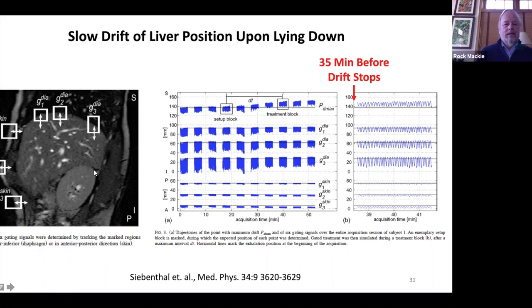But what's probably more interesting is the lung, it's inside the liver itself, that there is a drift that's happening over a relatively long period of time. If the patient is coming into the room in the upright position, either walking in or being wheeled in, and then they're laid down, then what ends up happening is that the lung is slowly changing its position. And so it takes about 35 minutes or so before the drift has pretty much come to rest. And so what this really means for conventional radiotherapy on a couch is that you should actually have the patient lying down about 30 minutes or so, 40 minutes before radiotherapy on a gurney, say, and then wheel the patient in and transfer the patient from the gurney onto the couch.